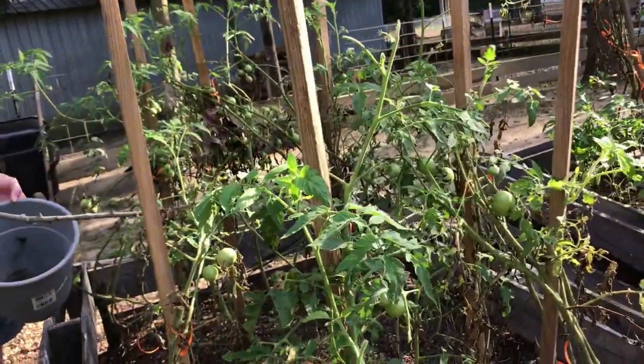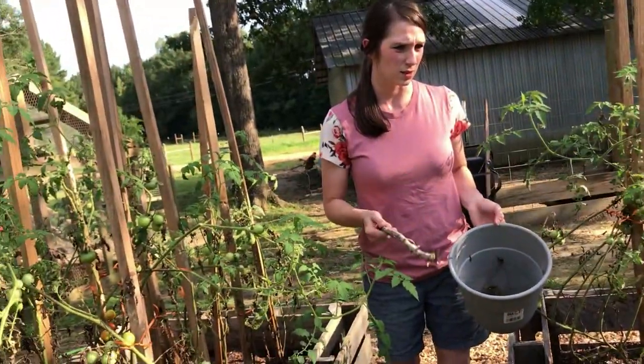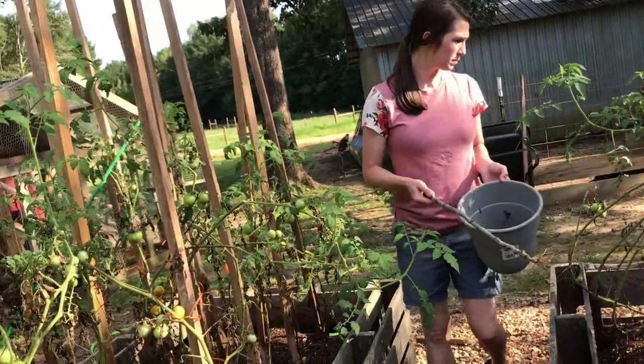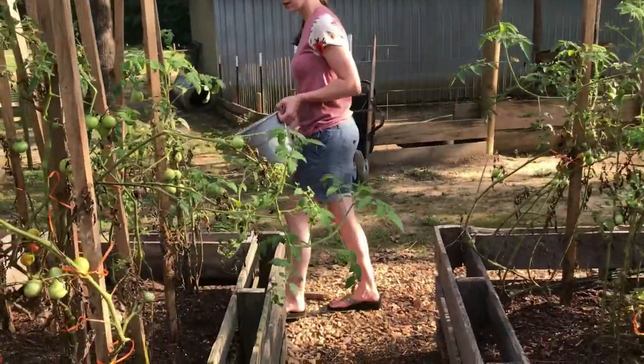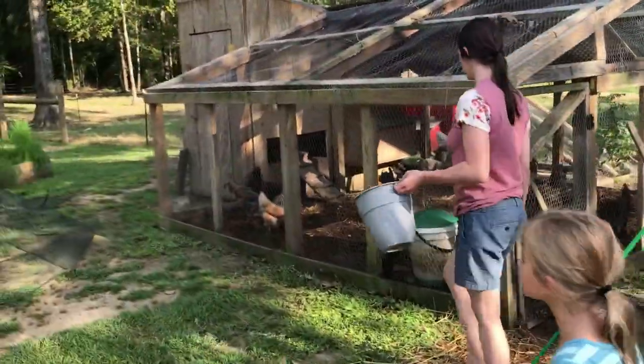I don't know what's going on with this bed. Everything just looks so bad. Spots on the leaves, so I think these might have gotten diseased. But anyway, we're going to give these to the chickens. Our chickens like these.